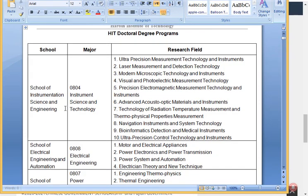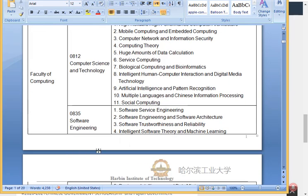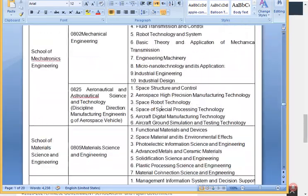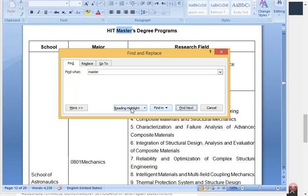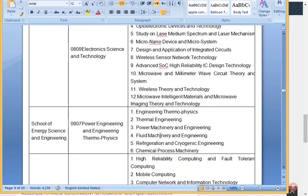These are the majors. You can check your major here: School of Instrumentation Science and Engineering, School of Electrical Engineering and Automation, School of Energy Sciences, and so on. This is for PhD, and I think master's programs are also included at the end. You can check your master program as well. We will search master degree program. Here is the master degree program. All these programs are included, so check your program.